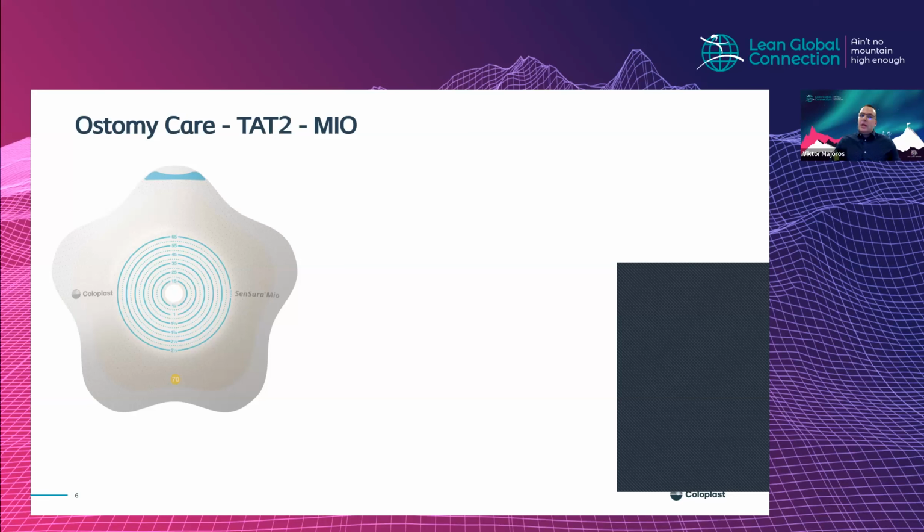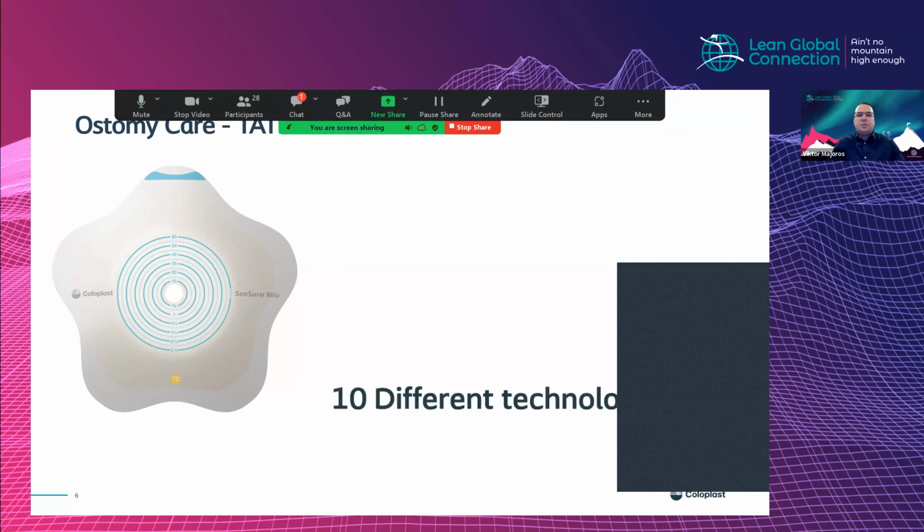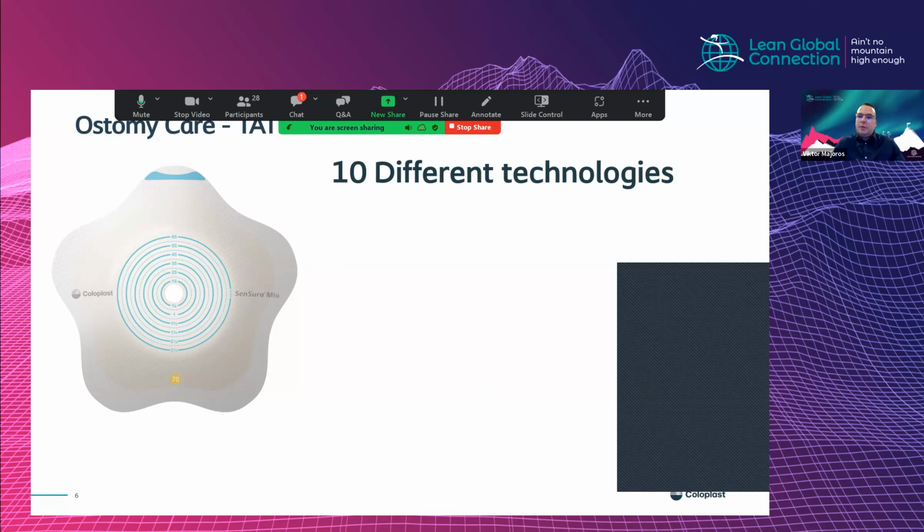Let's see the numbers, the facts. It's really detailed information that you will see, and this is the beginning of the automation part. So numbers, and I want to also highlight again, we are talking about the automated factory in Tatabánya now. We have 10 different technologies that we use for production, and 61 machines, and more than 1,000 items that we have to produce.